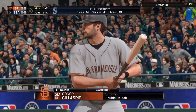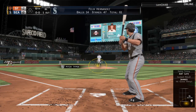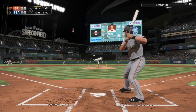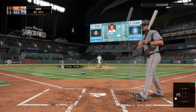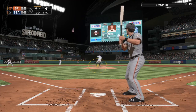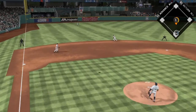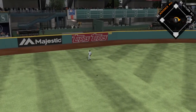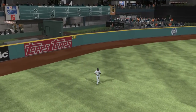The designated hitter, Connor Gillespie will dig in. He doubled his last time. Boy, he had a great at-bat last time up, and he'll look for another pitch he can drive right here. First pitch here misses wide, 1-0. In the air out to left. Santana moves over. 2 gone.